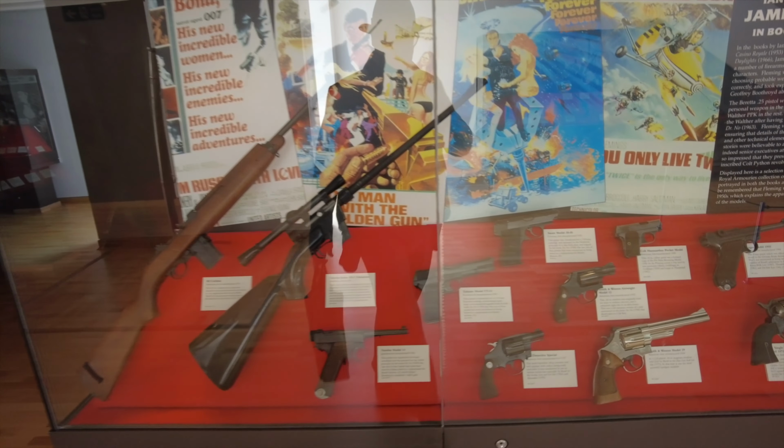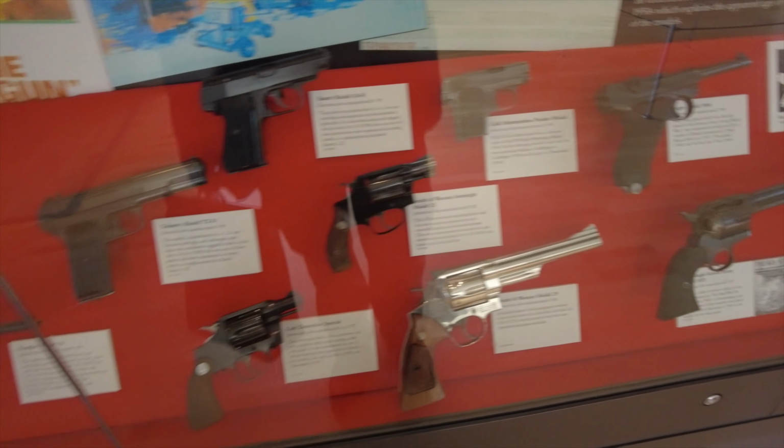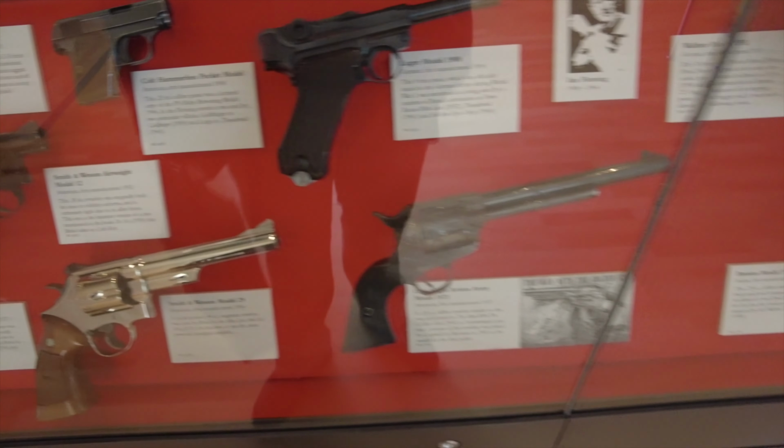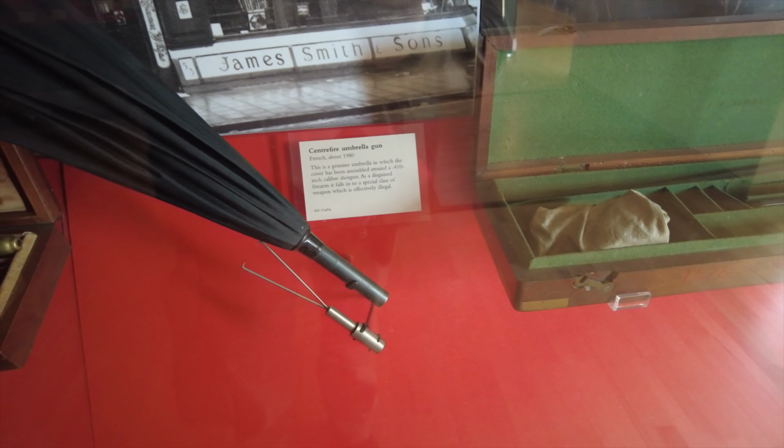And James Bond guns. Smith & Wesson, look. These are so cool. That is similar to Indy's. Obviously it's a longer body. Model 12. Place related stuff. Drum shops. Santa Fire umbrella gun.